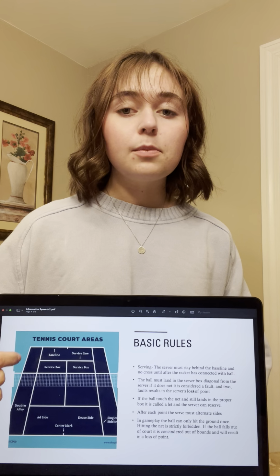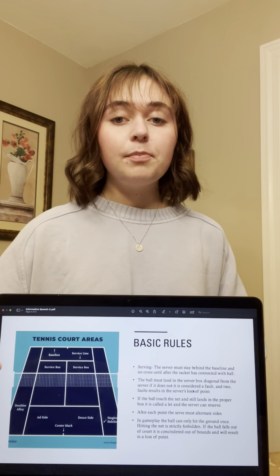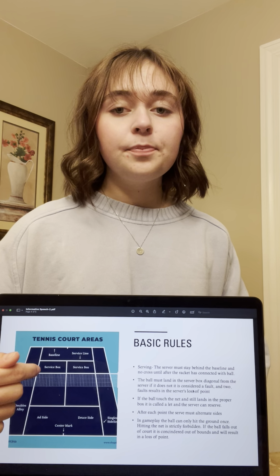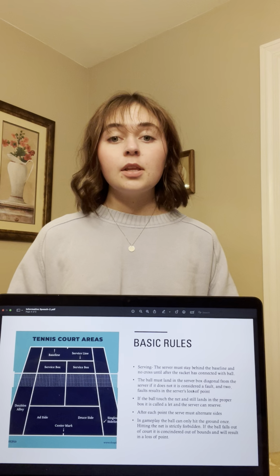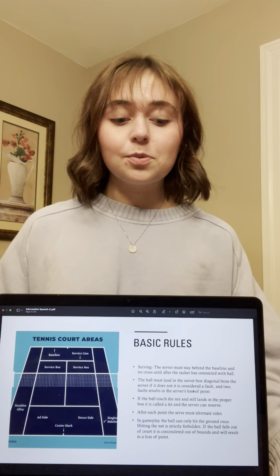So out of bounds for doubles is going to be this big blue space back here. But in singles, it's a bit more out of bounds space. So your singles line is right here. So even this part of the court right here would be out of bounds for singles, but that wouldn't be out of bounds for doubles. That concludes the basic rules of the game.